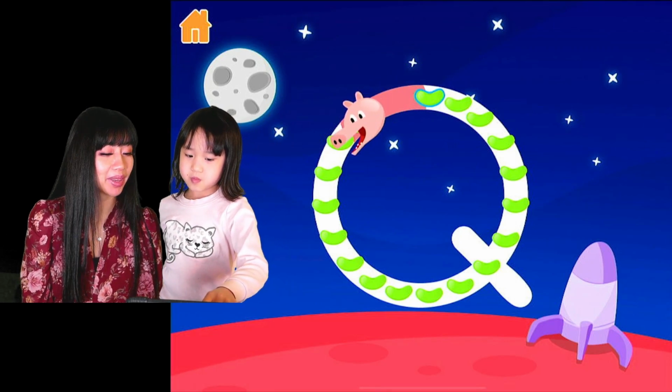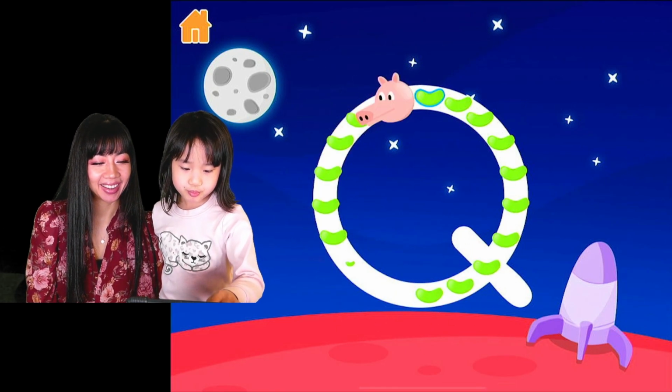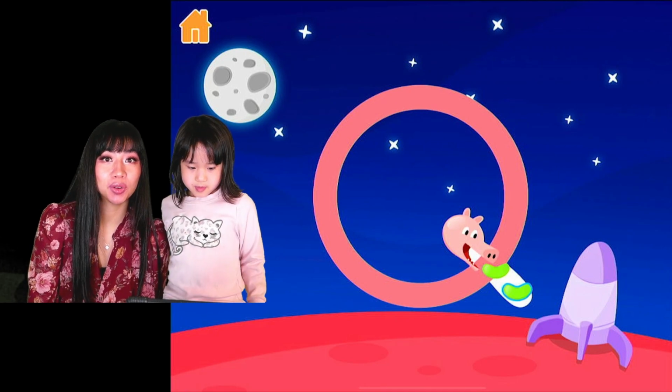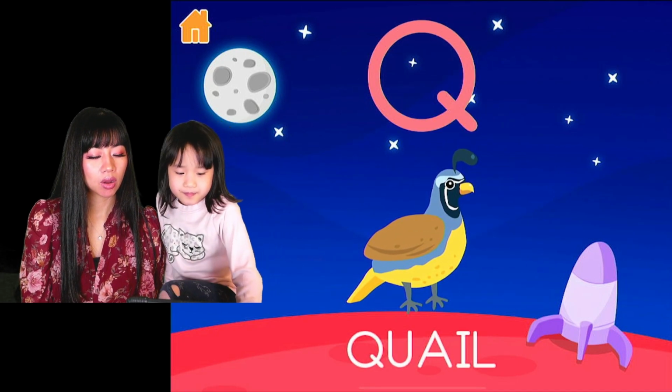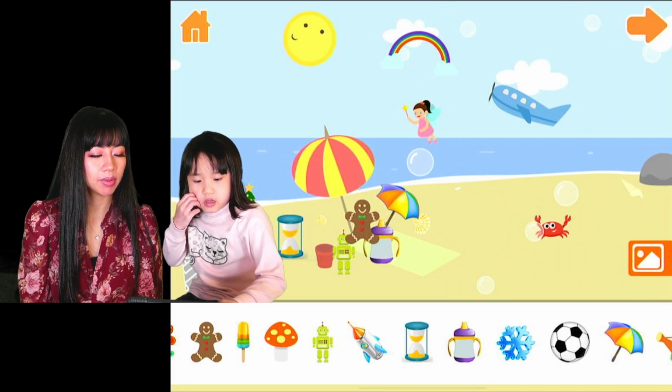Panda. When I'm doing Kiddopia right now. Okay. P. Yeah, it starts with a P. I know, but. Q. Yeah. What letter is this? Q. Yeah. Awesome. Q is for... Quail. Quail. We never saw that. Unlocked a new sticker. Yeah, we saw that before.